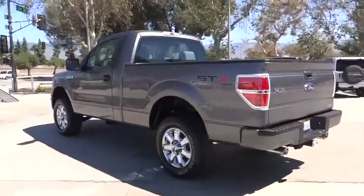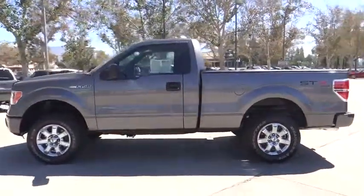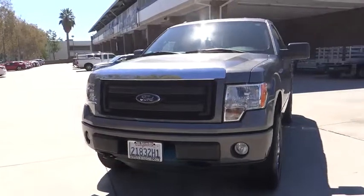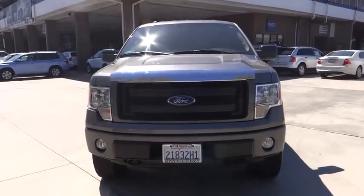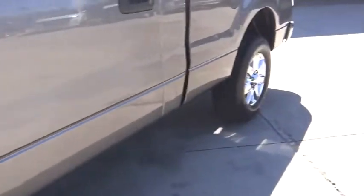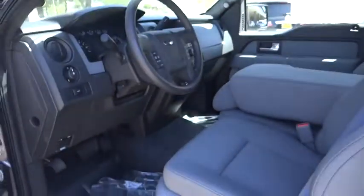Here are some of this vehicle's great options: stability control, anti-lock braking system, traction control, air conditioning, driver airbag, adjustable steering wheel, power steering, cruise control, keyless entry, aluminum wheels, four-wheel drive, four-wheel disc brakes, AM/FM stereo radio, CD player, power windows, security system, passenger airbag, power door locks, intermittent wipers, auxiliary audio input.